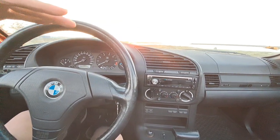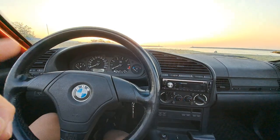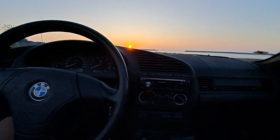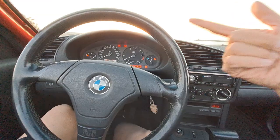Please don't operate this convertible while you're driving. Second, please start your engine. Actually, according to the original design, you can operate the convertible just by keeping the ACC on, like this.